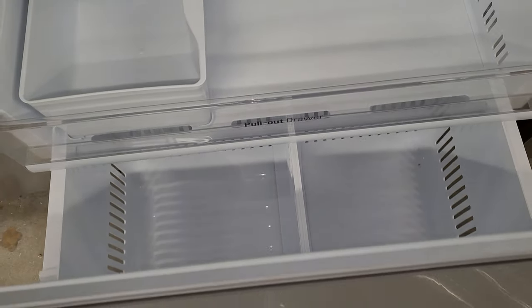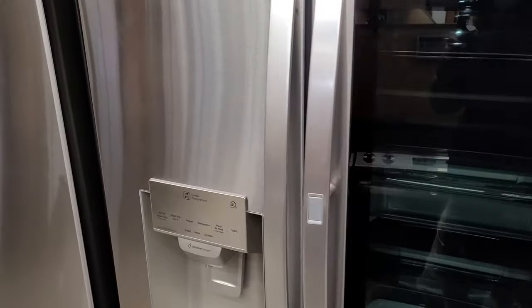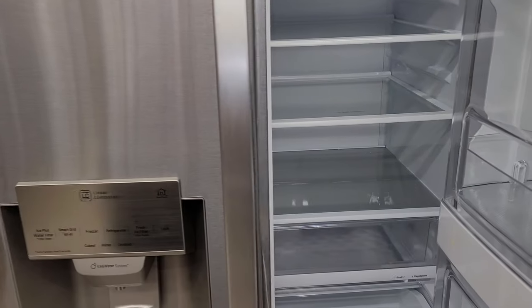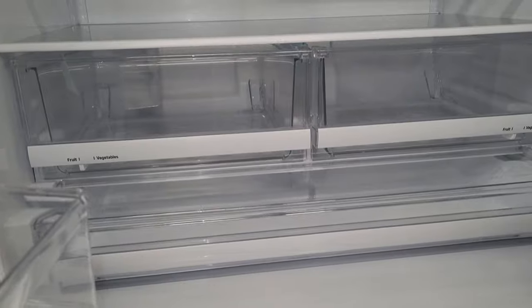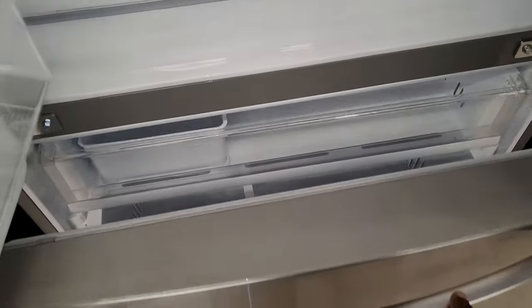I like this. Oh, what space? I don't know, guys. What do you think?